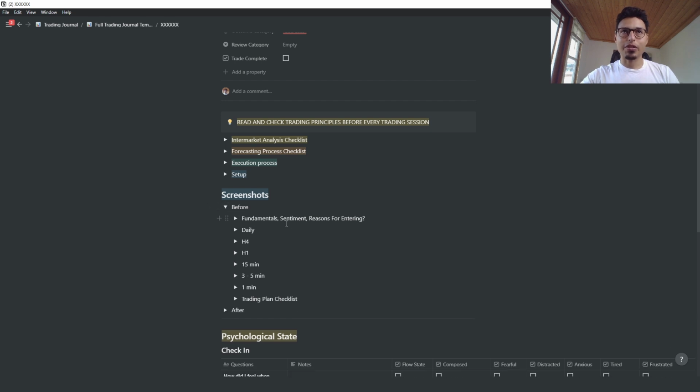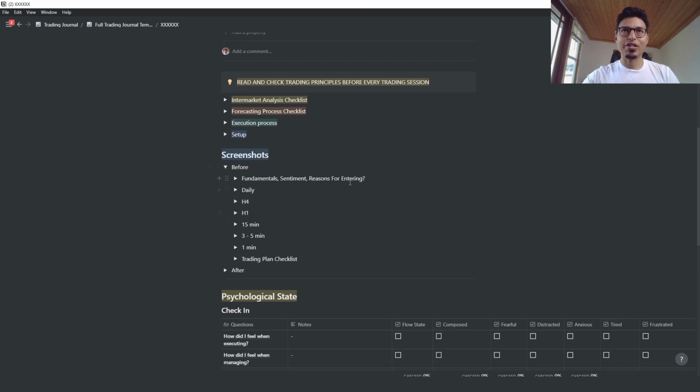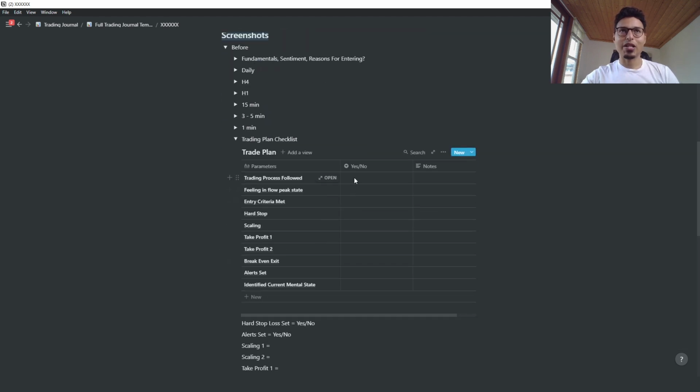I summarize what the fundamental sentiment is, and the reasons for entering. I've got all of these timeframes that I cover, and I add all of the screenshots on there. I go through a trading plan checklist to make sure I'm literally double checking I've got everything on point. So these are just quick yes and no's.